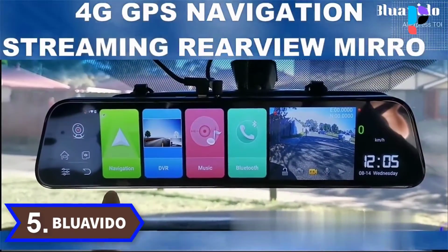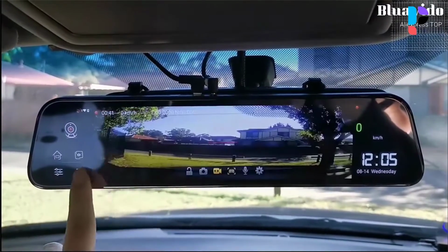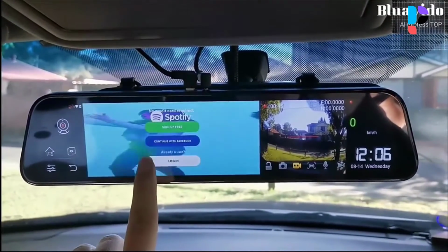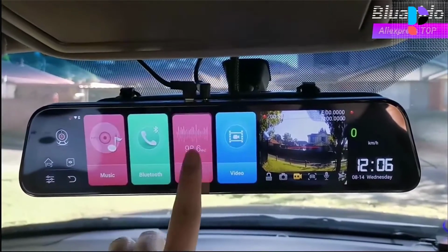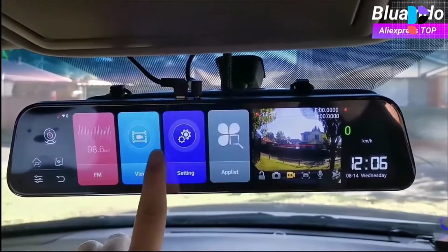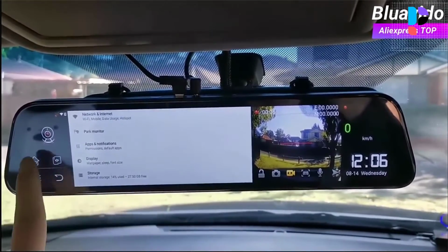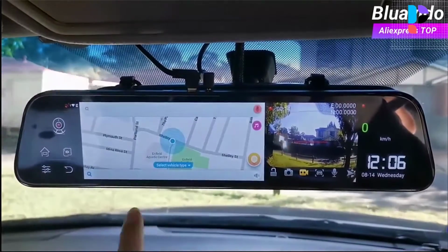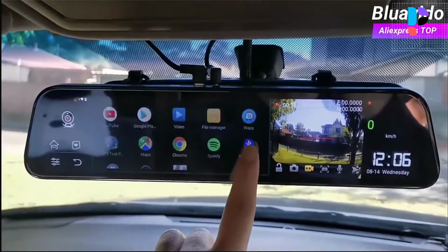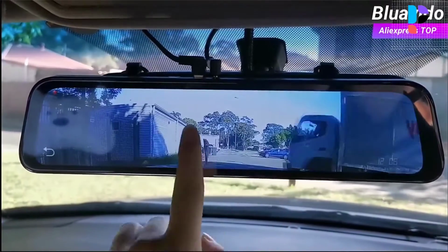Number 5. Brand name, Blue Avido. Blue Avido GPS navigation has lane assist with junction view that displays upcoming junctions and uses brightly colored arrows to indicate your proper lane and easily navigate complex interchanges. The device keeps your driving map on screen at all times and additional information appears alongside. For details, simply ask or touch the screen.